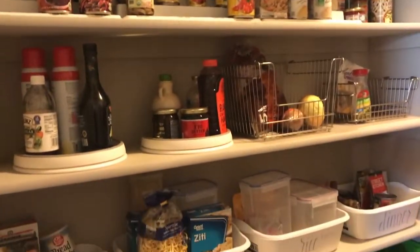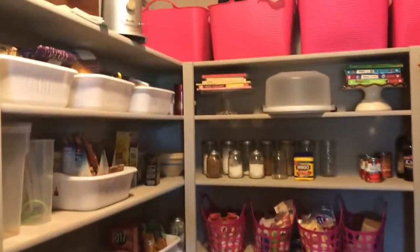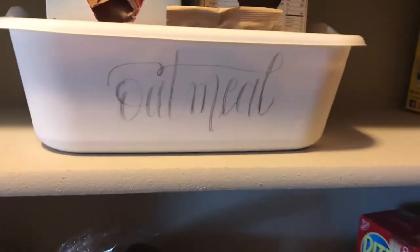And you may have seen our kitchen, but you probably haven't seen our pantry. This is, again, yes, it's a work in progress. So I'm hoping that this will be finished and be a video very soon.